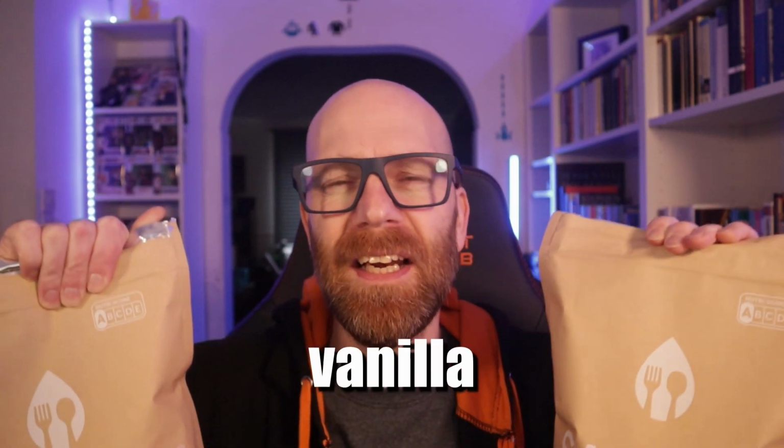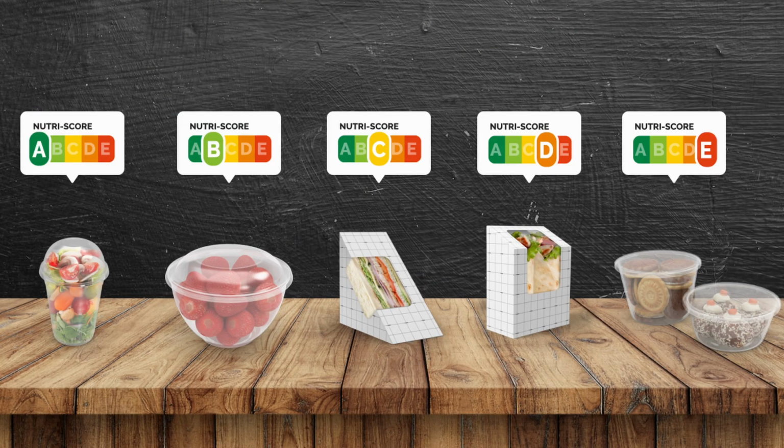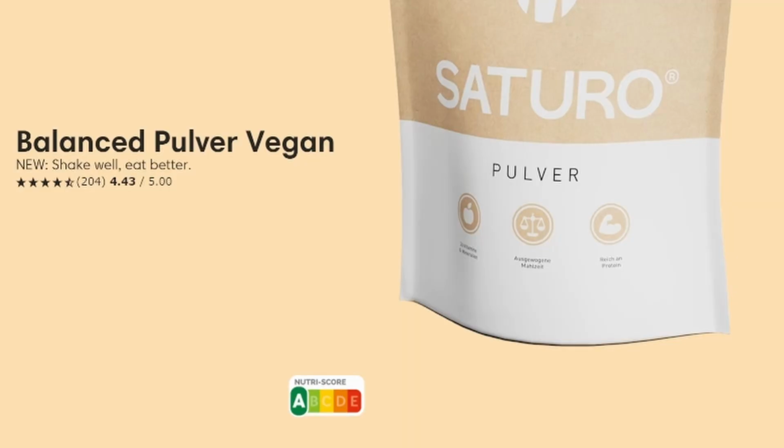In terms of flavors, both versions come in chocolate, vanilla, strawberry, banana, cappuccino, and nature, which I guess is just plain, so you can add your own ingredients to flavor it how you want. It's worth noting in Europe they have something now called a NutriScore, which they put on the outside of packs of food, and it instantly tells you how nutritionally rich a product is. And as with most complete nutrition products, Saturo scores an A, which is the best.